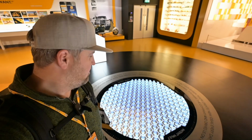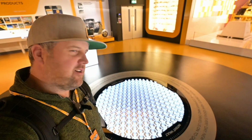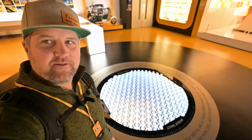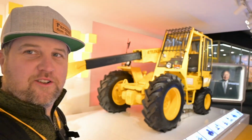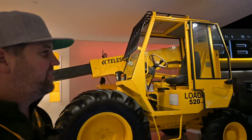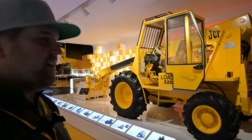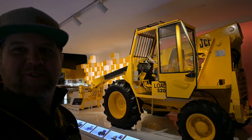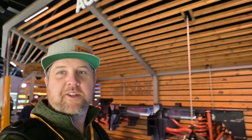Check out this vault in the floor, symbolizing all the patents that JCB has. More than you can count. We just finished our time demoing something very similar to this that made our lives very, very easy for that short time. I look forward to having one of those on the farm. Maybe more current model. Nice to meet you, Lord Bamford. Thanks for having us. Heartstrings are being pulled here.